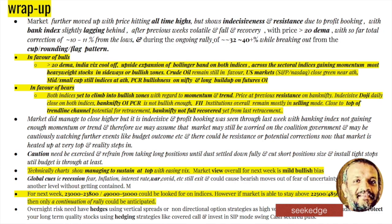The Banking index is slightly lagging behind, probably waiting for the election and the post-election budget to happen first. It is still holding above the 20 exponential moving average, and the rally has now extended to 40% in the case of Nifty and 32% for Banknifty.